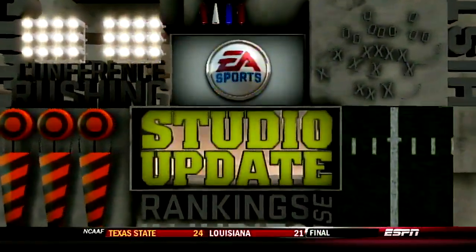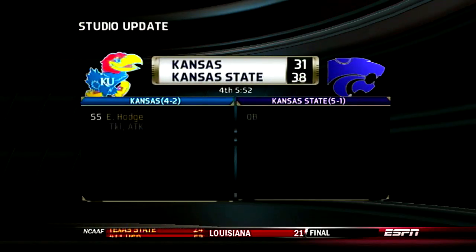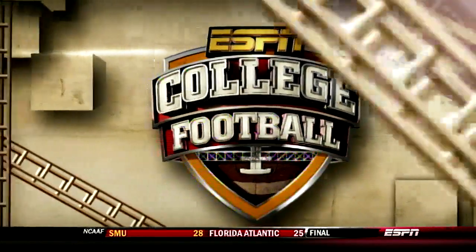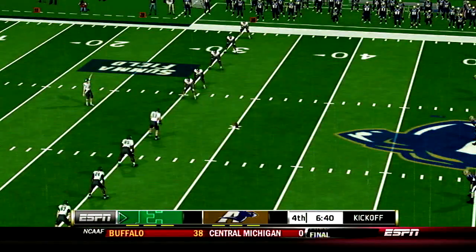Here's an update from the studio and Reese Davis. The Jayhawks and Wildcats in the Sunflower Showdown. This one's been entertaining us all day long. One word to describe this rivalry, nasty. Highland's locked in at quarterback. He is razor sharp. Everything is on time and right on the money, and he's already good for four touchdown passes. The Wildcats have the lead 38-31, midway through the fourth quarter. All right, thanks, Reese. Back to the live action here.